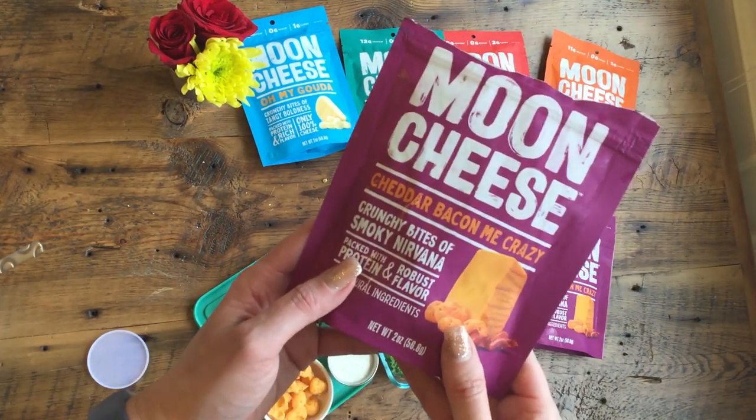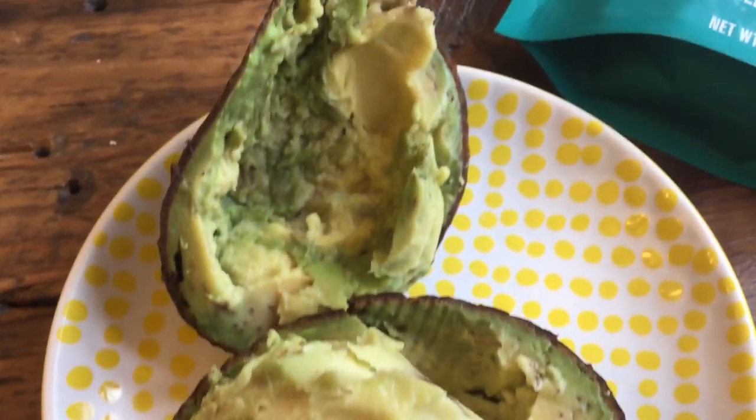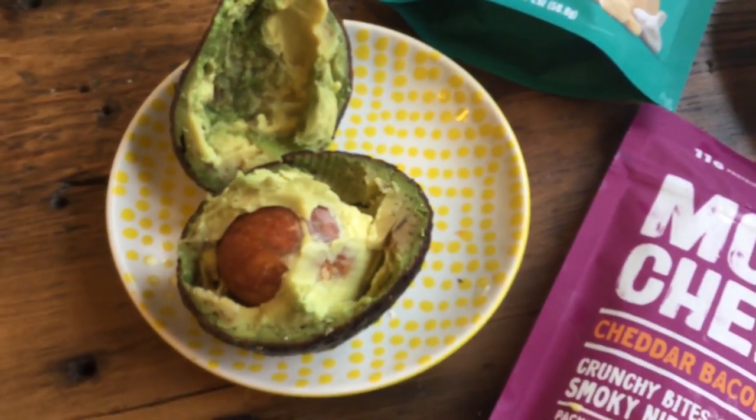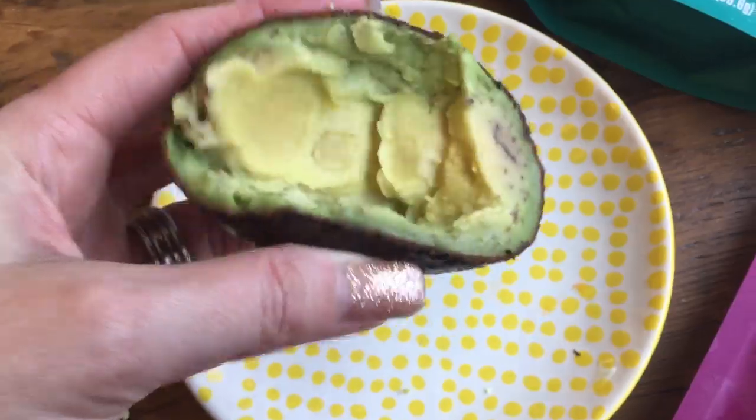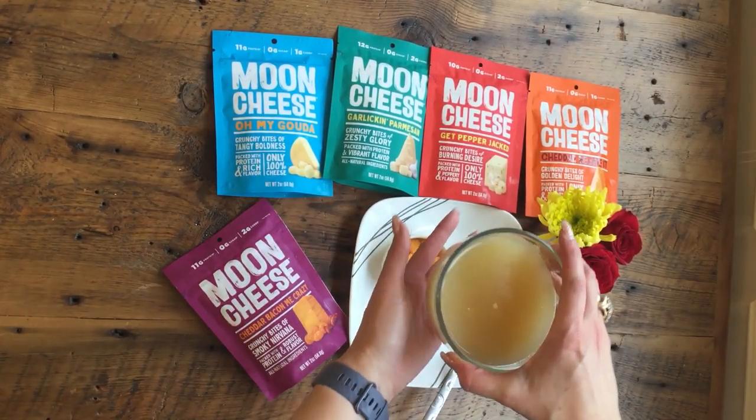Avocado would be another great choice to add into your tuna keto lunch wrap. If you wanted to get some extra high fats in there, I just simply squeeze it out and plop it into the tuna wrap. My next easy keto lunch is going to be my keto chicken noodle soup.